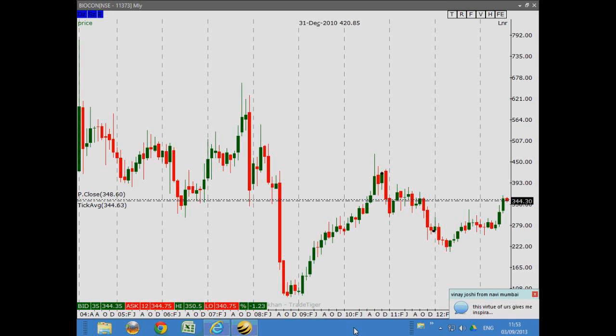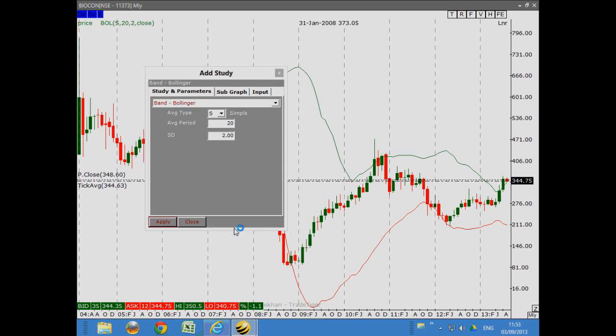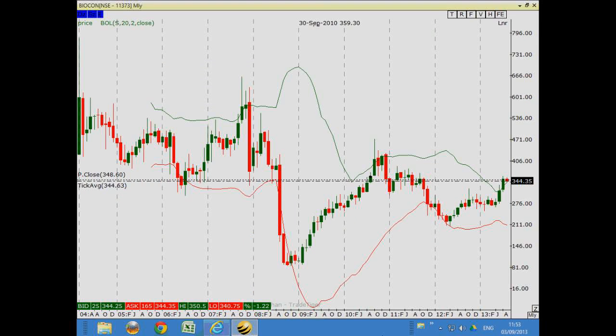Okay, now let's go to Biocon. If I look at a monthly chart of Biocon, let's add Bollinger Bands on this. On the Bollinger, we see Biocon is more or less in a sideways trend, and it is coming into the swing high. So it is on the upper end of the Bollinger, also coming into the swing high. So this might be the place, and we have a lower high being made here.